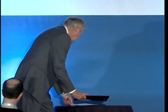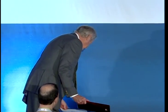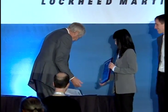Staying with the CFD, winners of the CFD Best Student Paper Competition, also held during the Aviation 2015 Forum, are Davina Sanjaya and Christoph Fitkowski of the University of Michigan. For their paper, Improving High-Order Finite Element Approximation Through Geometrical Warping. Congratulations.